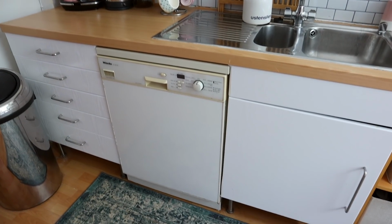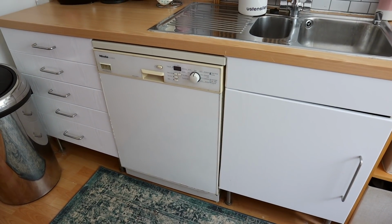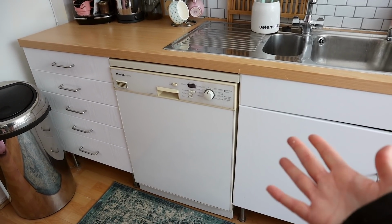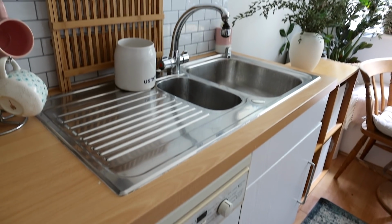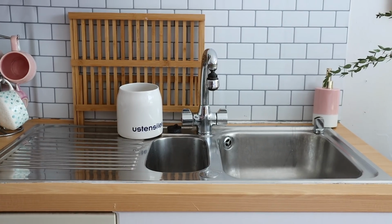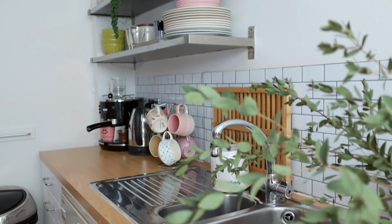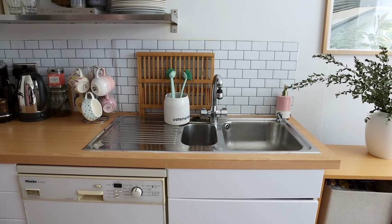So here are the cabinets at the bottom, and we covered these with vinyl contact paper. They look so much better. I'm thinking of doing the front of the dishwasher as well with the same color. What do you think? Let me know. And then there's the sink, which isn't the most aesthetically pleasing sink, but it is clean despite the way it looks. Before I moved in, some chemicals were used to unblock it and it made a horrible mess. As long as it's clean, that's all that matters to me, but it definitely looks a lot better than it did when I first moved in.